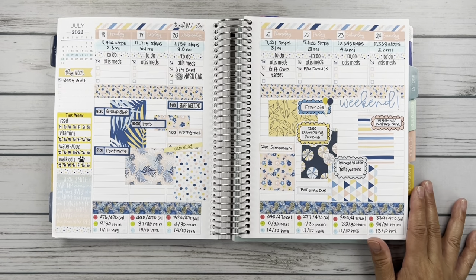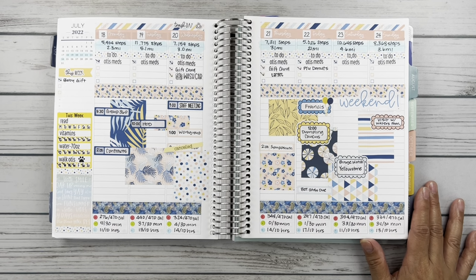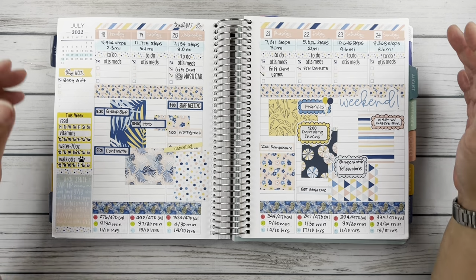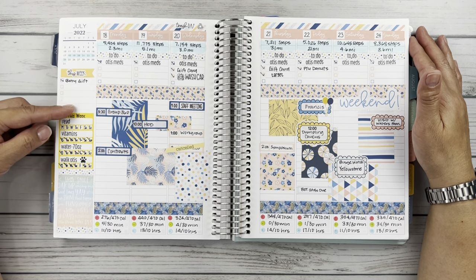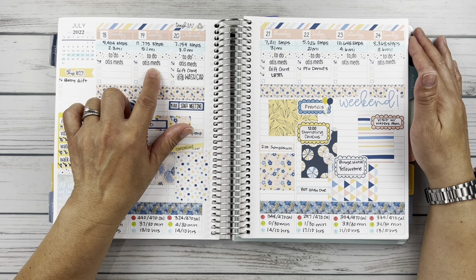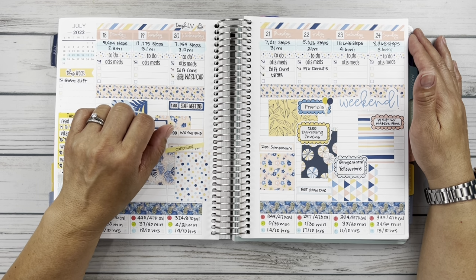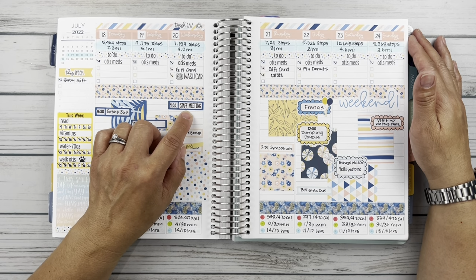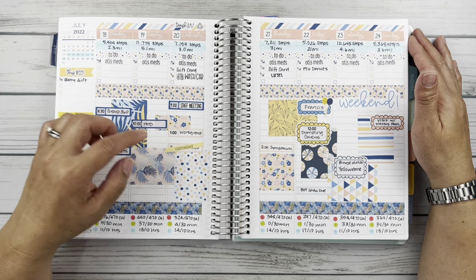Okay, and then this week, again, Orange Umbrella Co. This is Summer Days. It's kit 151. Super fun, summery, tropical kind of theme to it. Continuing with my custom scripts from Saya Planning here. Wash card, this is from Fern Creek Stickers. This staff meeting sticker is from Planner Kate. Couple of canceled meetings there.